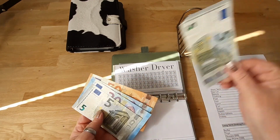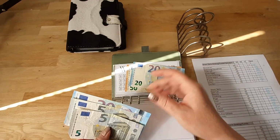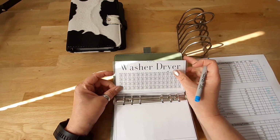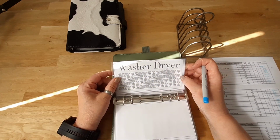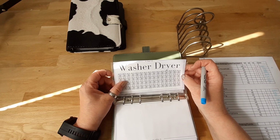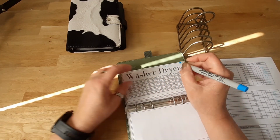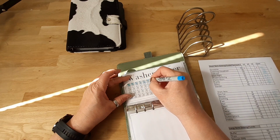I made the envelope for my dryer washer. 50, 70, 90, 100. But I didn't know how much one washer would be. 300. That's not enough. So one envelope will be 20. So 5 I can cross out.